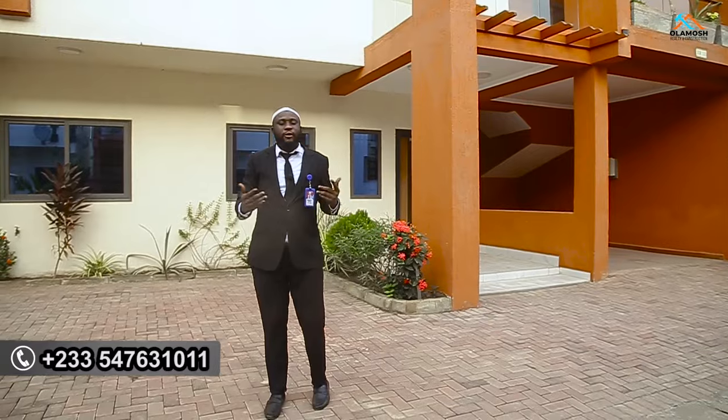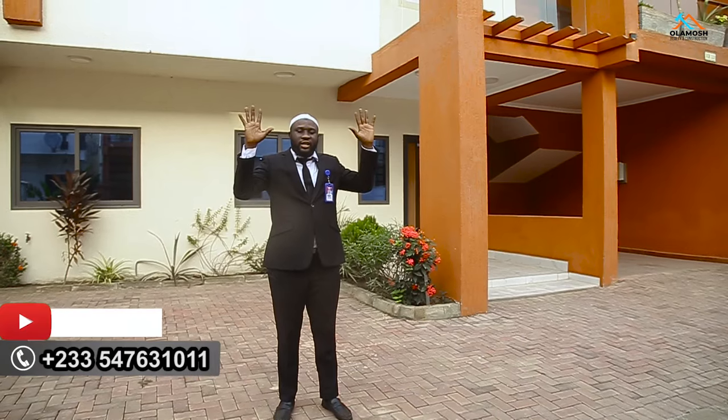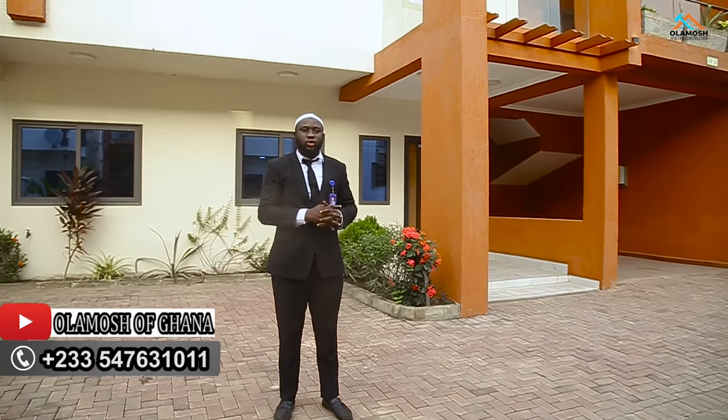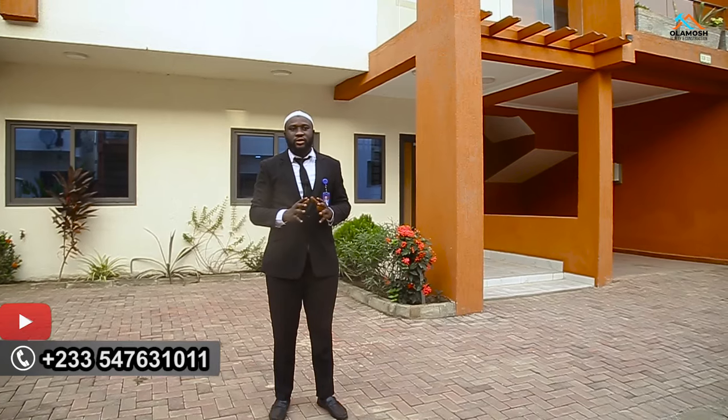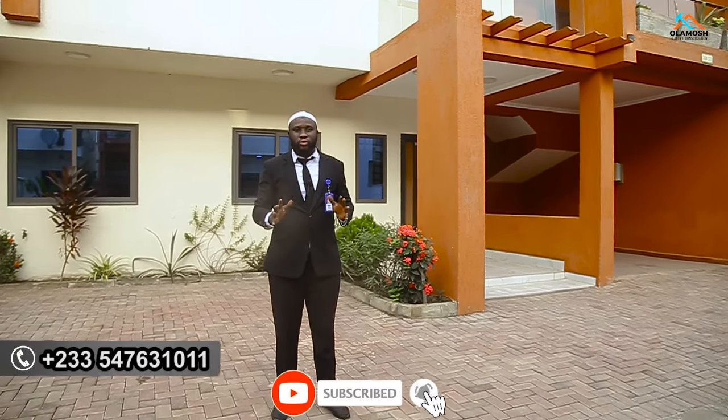Now this is a 4 bedroom house. You are having 1 bedroom on the ground floor and you're having 3 on the first floor. All the rooms are en suites and also come with air condition. Your washroom, everything you need has been fixed over there for you.